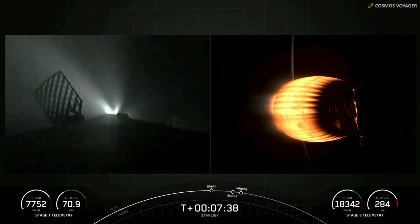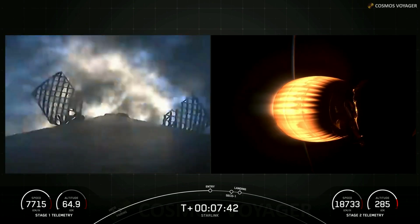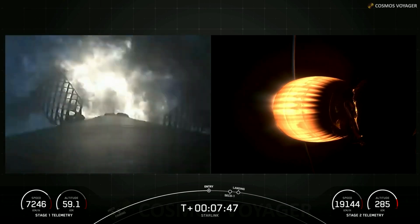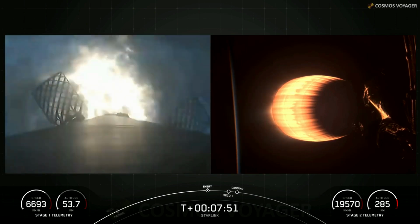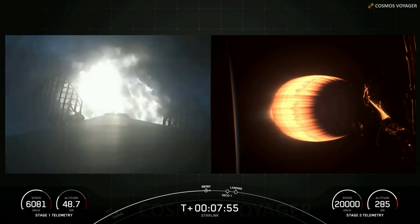Stage one entry burn startup. And there's the call out. Stage two FTS says saved. There's a call out for stage one entry burn startup. And the stage one, which we also call the booster, has now ignited engines 1, 5, and 9 to slow it down for atmospheric reentry. Stage two FTS says saved.